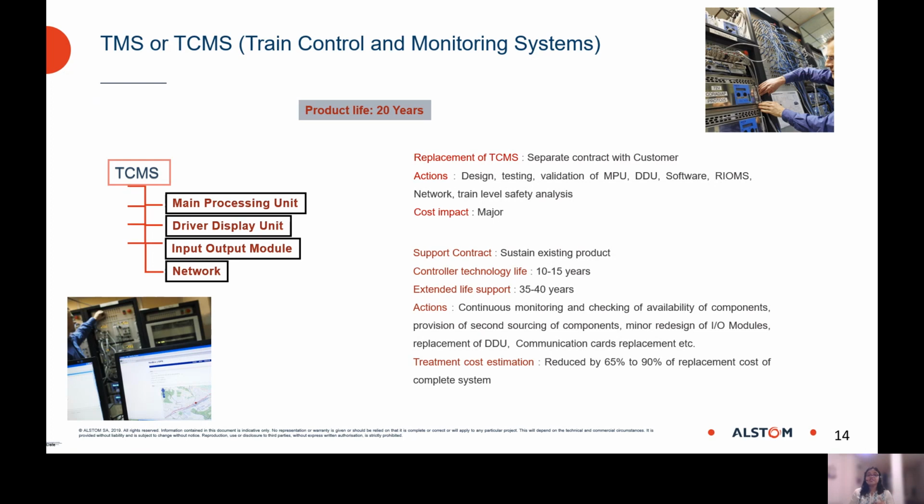Whereas the second type of contract, which is a support contract or the sustaining of the product contract, by doing this we can extend the product life by another 10 or 15 years, finally giving a product life of 35 to 40 years, which is good enough a support period for the rolling stock lifespan as well. Here what we do, we try to monitor and check availability of certain items. We do a partial replacement of the DDU and some minor redesign. Then the communication cards replacement also takes place. So a partial replacement, a partial repairing of it. This leads to a reduction of near about 65 to 90% of the replacement cost of the complete system. And it is a foolproof support contract that we are having.